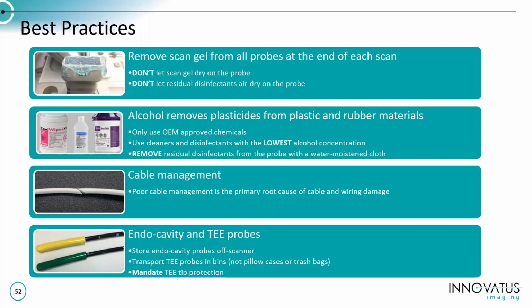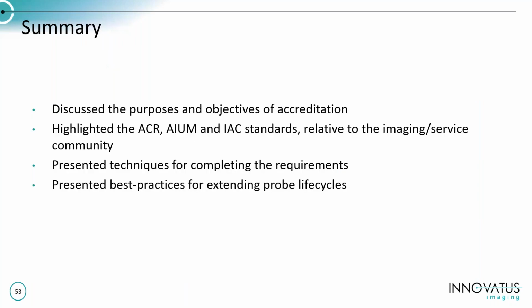And then T-probes or endocavity probes, store the endocavity probes off the scanner in a designated area. T-probe should always have a tip cover anytime that tip is outside of the patient. Ted, are you sure we shouldn't be using pillowcases to transport TE probes? Garbage bags and biohazard bags are just as effective. Yes, they are. Just as effective at damaging probes. Yes. And there we have it.